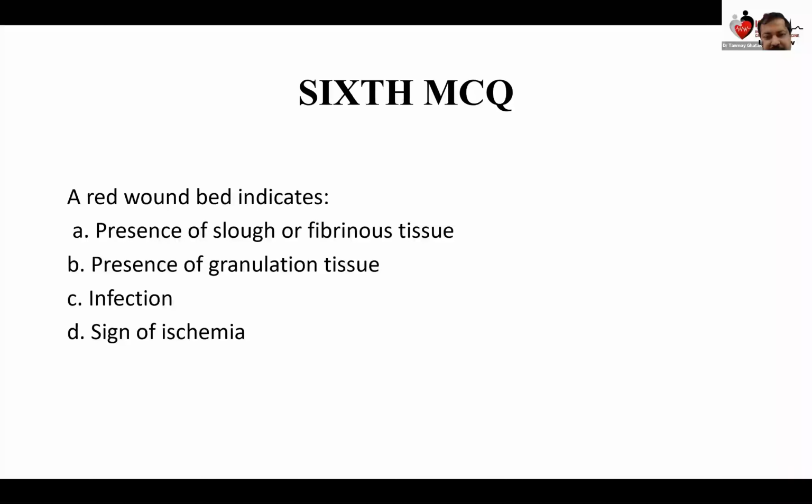Yes. You only see the red wound. Indicates what? I think the answer is there. Rachna, B. I think I can show the answer. User, it is B. So it is the presence of granulation tissue, right?